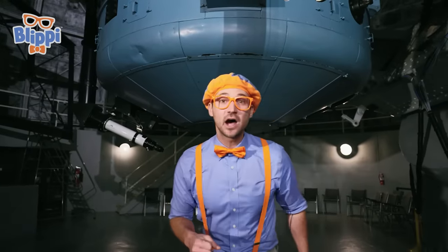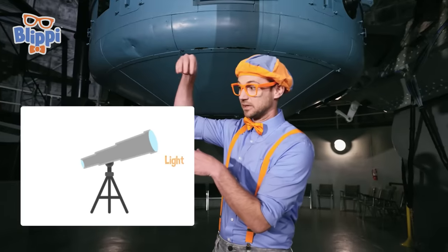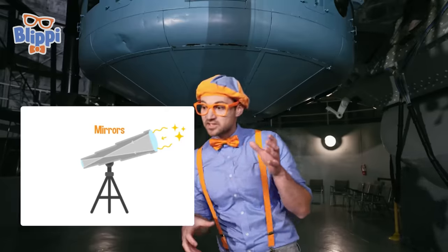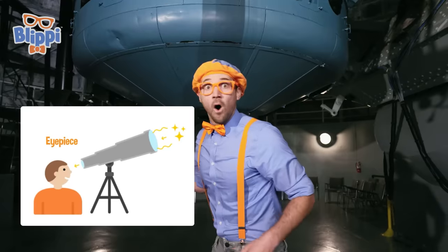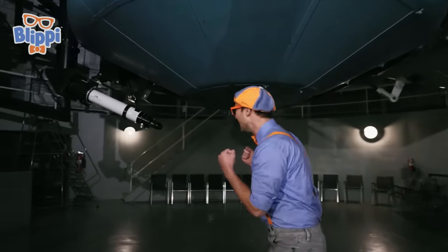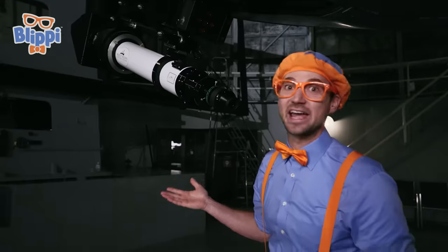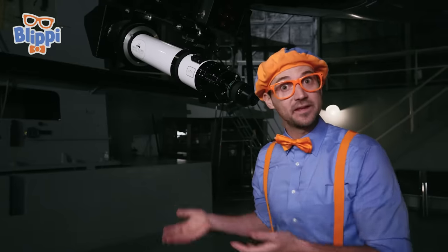Whoa! Do you know how a telescope works? Basically, there's an opening up top, way up there. Some light enters, say from a star or a planet, and then it bounces off some mirrors, and then it goes to the eyepiece. The eyepiece? Yeah! Check it out! This is what you look through to see things at night with the telescope. Do you want to see what you could see with this exact telescope if it was nighttime?